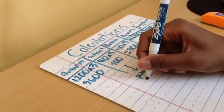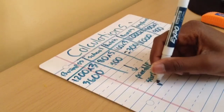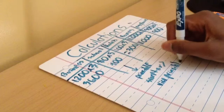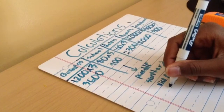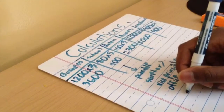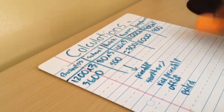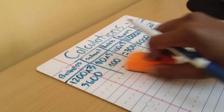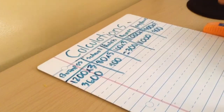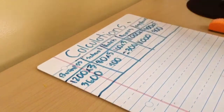Schools, they have phone books. They have 5 phone books for the principal, the secretary, because they might need to call somebody, the vice principal, and the office inside, and they have extras. So that's why they have phone books for the school. Let me just erase this. Yeah, that's really it for that.